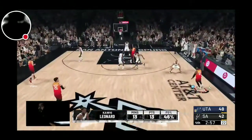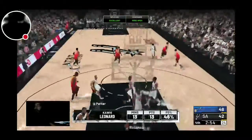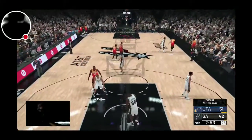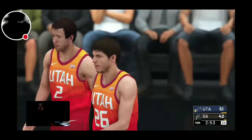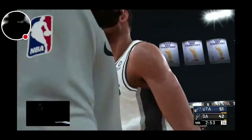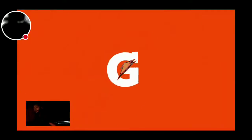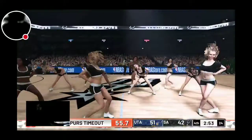Extraordinary work from Parker to find his teammate for the open basket. His passing is just phenomenal. And really, as the three-pointers keep dropping, you get the sense that the frustration is mounting for the defense. San Antonio calls timeout. Nice game. Great performance by Kyle Korver.